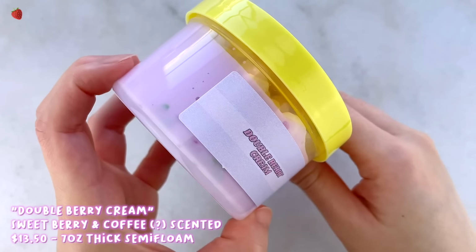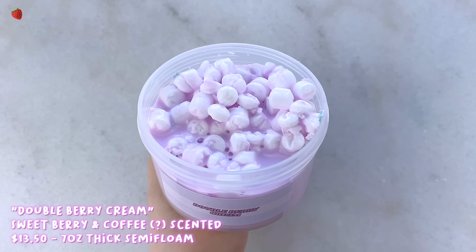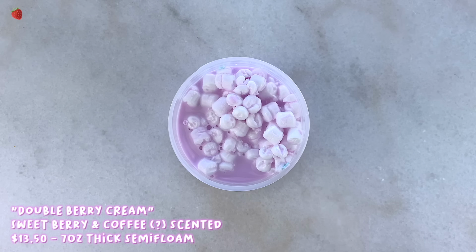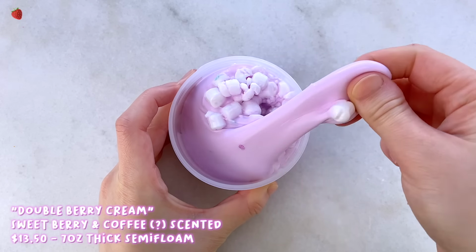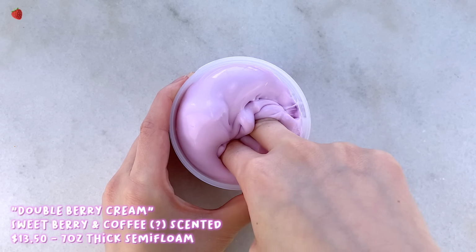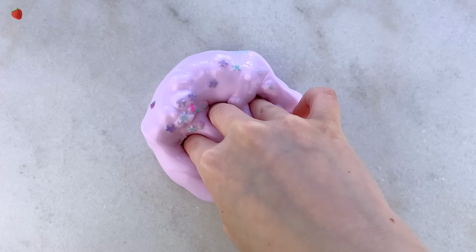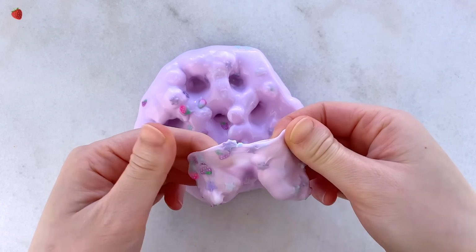Next up, we have Double Berry Cream, and this is a thick and glossy semi-floam, so it comes with this light purple white glue base that has some berry sprinkles and star sprinkles, and on top of it, there are some marshmallow beads. I want to point out the scent first, since it really caught me off guard. I don't remember what exactly the scent was listed as, but I believe it was like a sweet berry. But it smells very strongly like a coffee with a bit of sweet berry.